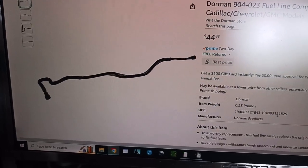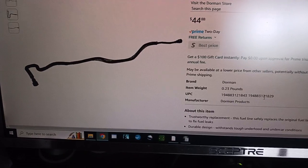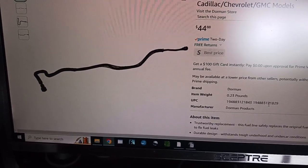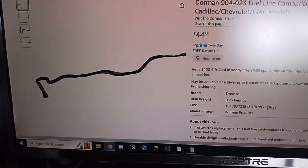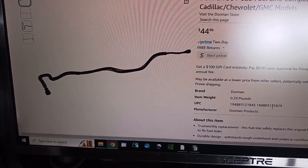I asked them for a ballpark figure, and I gave them exactly what needed to be done. And you wouldn't believe what he's quoting me here, but he said it's $1,800 to replace this line, and I'm going to do it for, well, probably about 4 hours worth of work and $50 worth of parts.